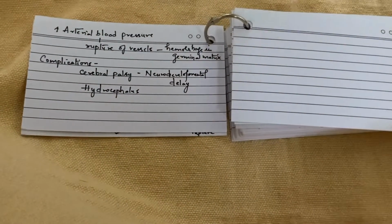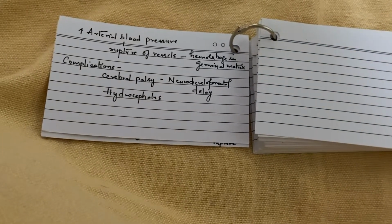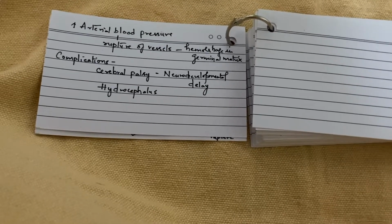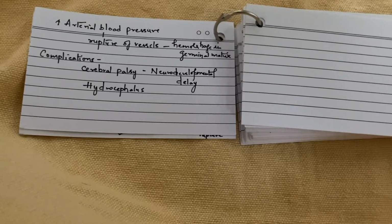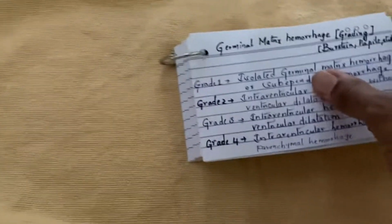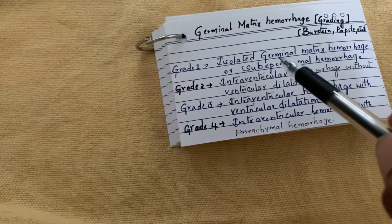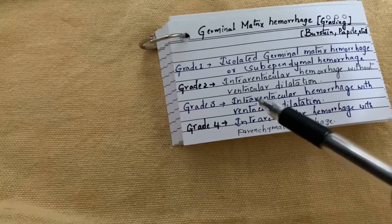So what you have to remember is, make sure that in your 9 months of pregnancy there are no complications. Have regular checkups with the doctor, because the sequelae are very dangerous. There are 4 grades of germinal matrix hemorrhage. Grade 1 and grade 2, the bleeding will be less, there will not be much complications. Grade 3 and grade 4, the sequelae will be very dangerous.